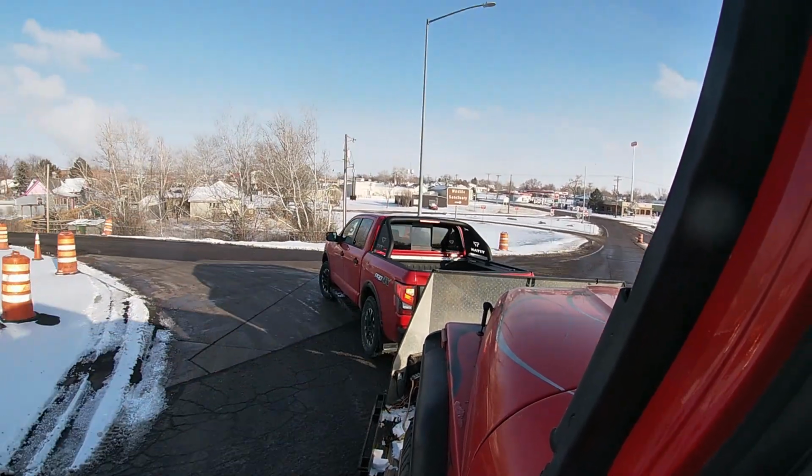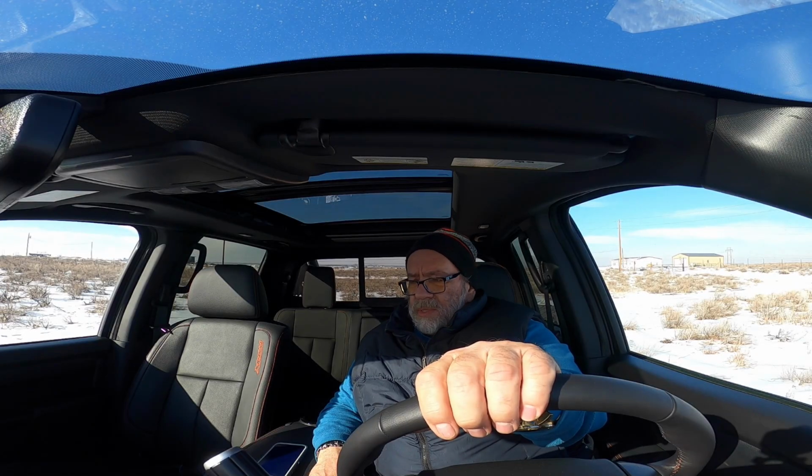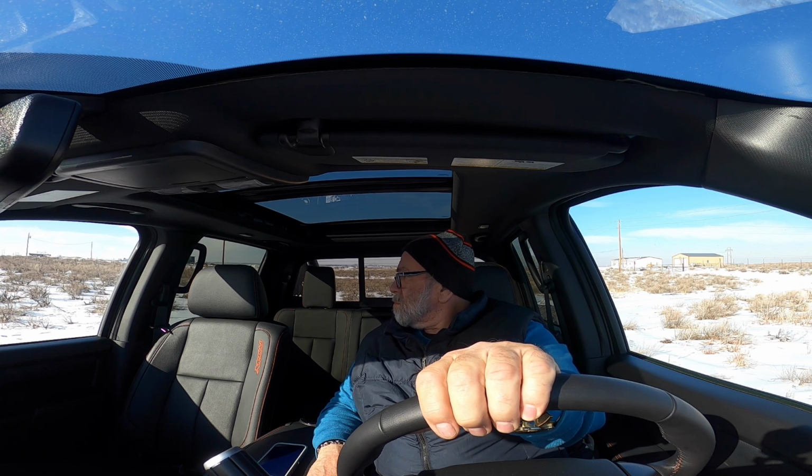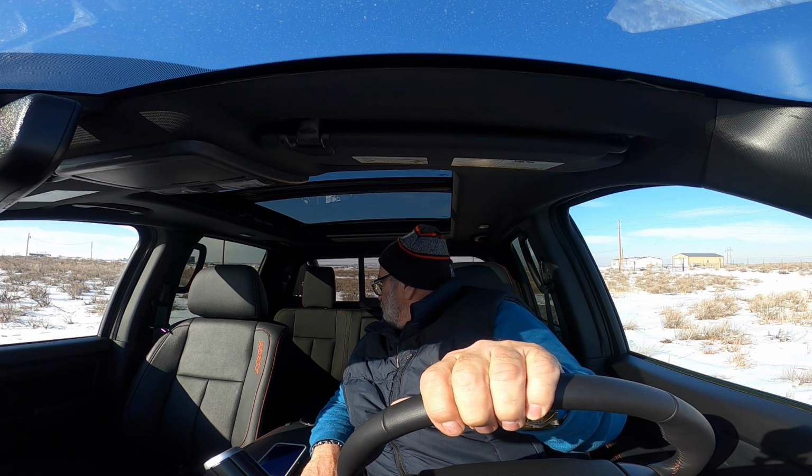But yes, indeed, well equipped, because there's another option above this. It's got the heated steering wheel. It's got all that stuff. It's a very comfortable truck. The panoramic moonroof is fantastic in the mountains. And it's got seats for 5.